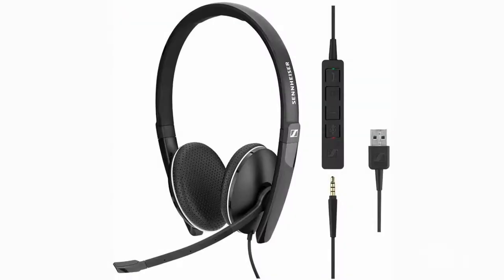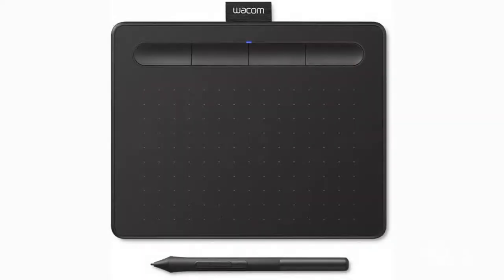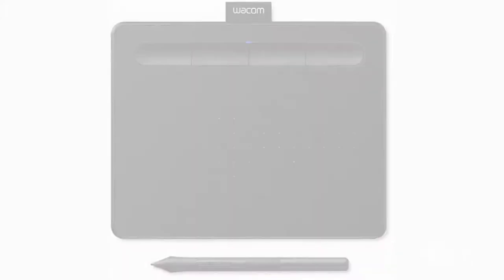Headsets with microphones are also available to be borrowed separately. Small Wacom Intuos Creative Pen tablets allow you to interface with your computer in a much more creative way.